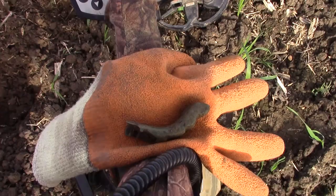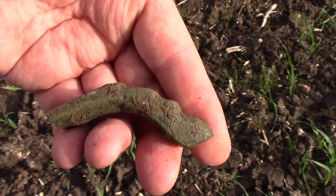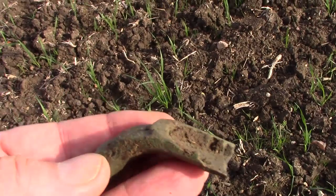Just got this. It's a beast of an object. That gave me one other signal. Nearly blew my ears off. I think it's a cauldron pot leg, I think. I could be completely wrong, but yeah, it's quite a beast.